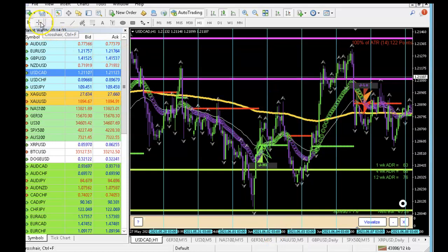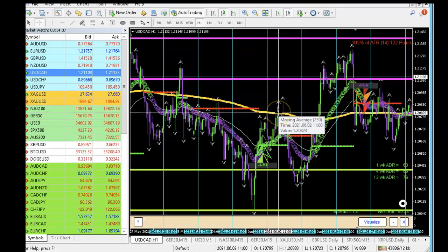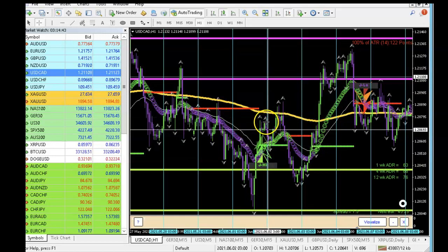We know that number 1, we did not make a lower low since then. We know that number 2, where are we? Those lines are really tripping me up. Well, we're going to have to deal with it. We said we wanted to break out of this fractal, right?